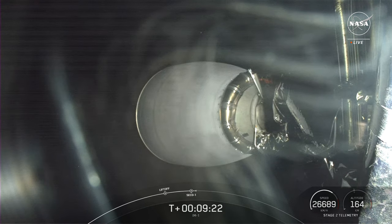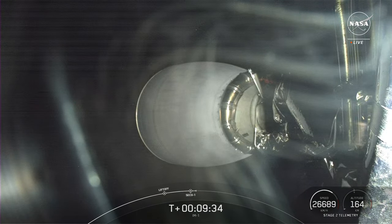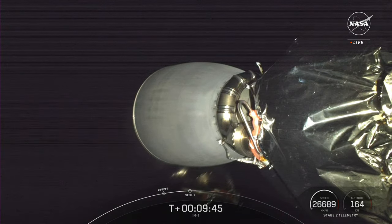And if everything goes as planned, in 8 days, that Nova C lander is expected to land on the shadowy south side of the moon. Make sure you stay with us. Our broadcast here on NASA TV will continue through Odysseus's acquisition of signal, which is expected to happen around 1:55 a.m. Eastern Time.